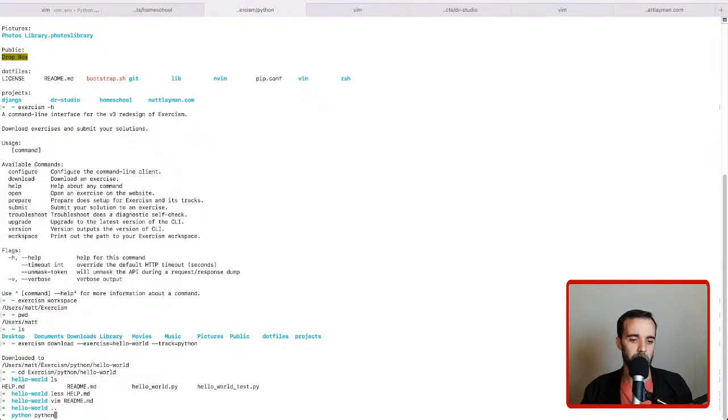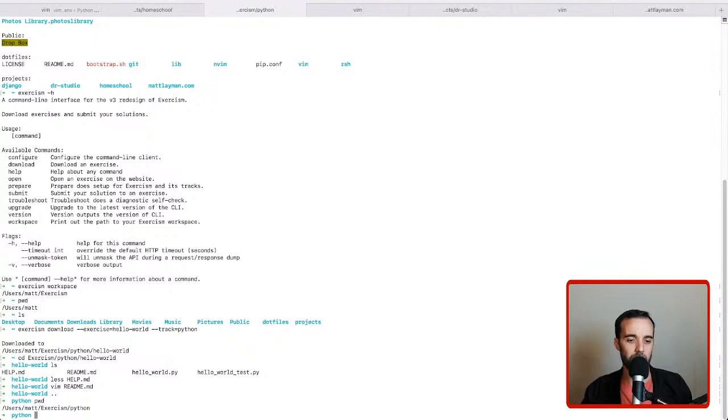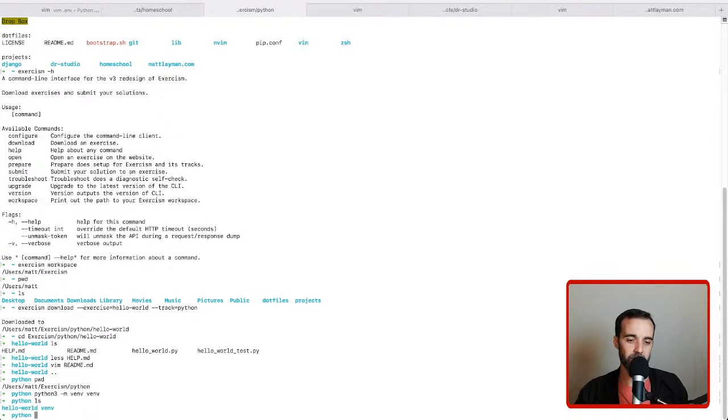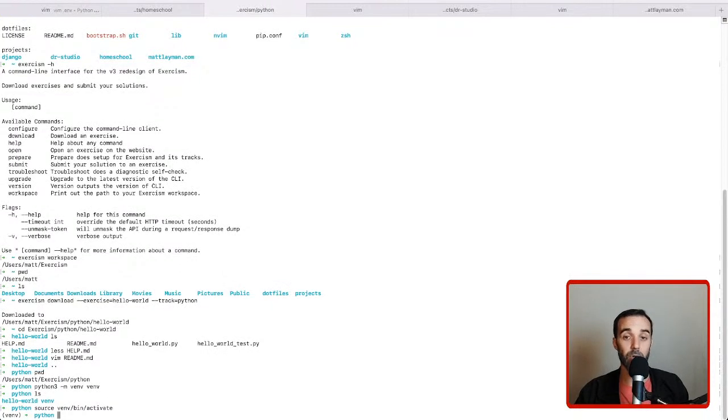So here we are. We're in the Python directory for Exercism. We'll do python3 -m venv to use the virtual environment module, and we'll create a directory called venv. So now we have that extra directory, and we'll use source venv/bin/activate to turn on the virtual environment. And this just creates an isolated place for our packages, so we don't pollute the operating system with a bunch of extra Python goodies. So now that it's created, I should be able to do pip install.